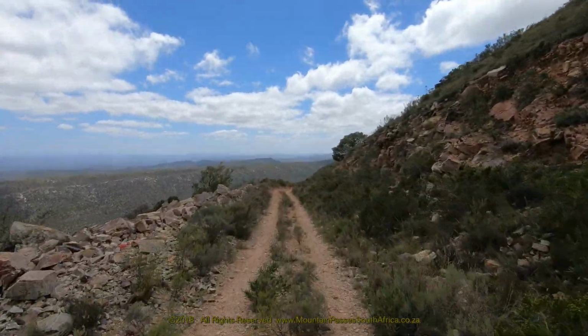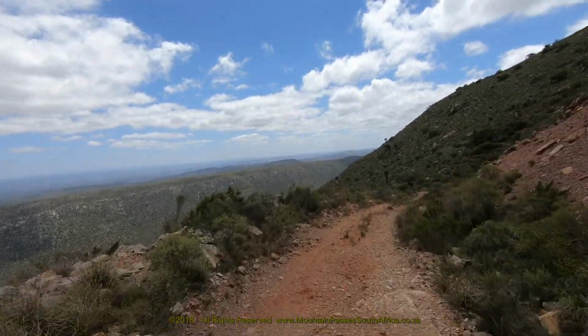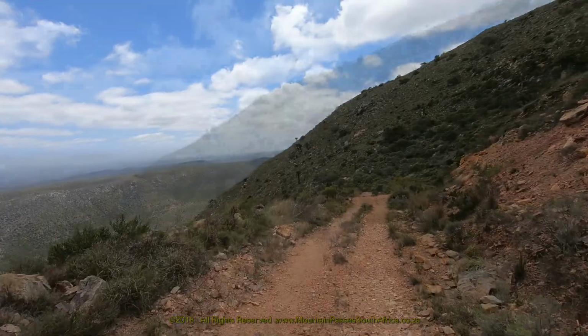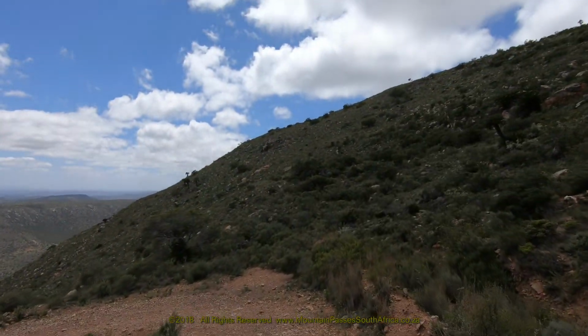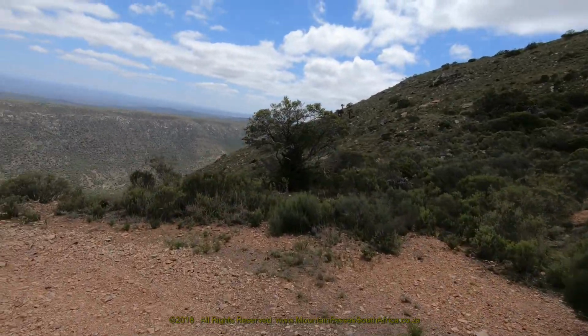The trip is not over yet, as the descent still awaits, with no less than 11 hairpin bends. The gradients on the descent are not as severe as the ascent, but they are nonetheless steep and fairly dangerous. The first 3 hairpins follow each other in rapid succession.